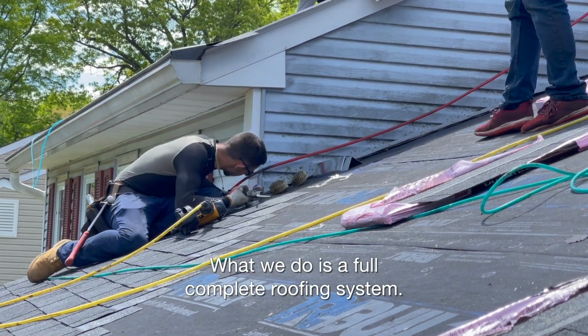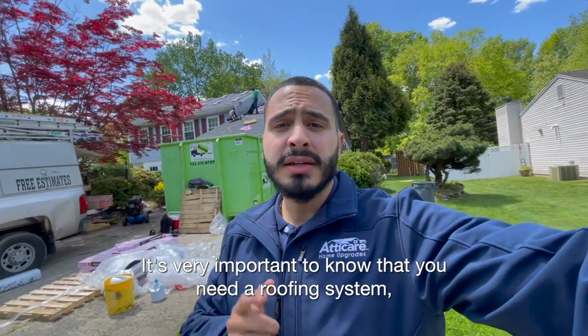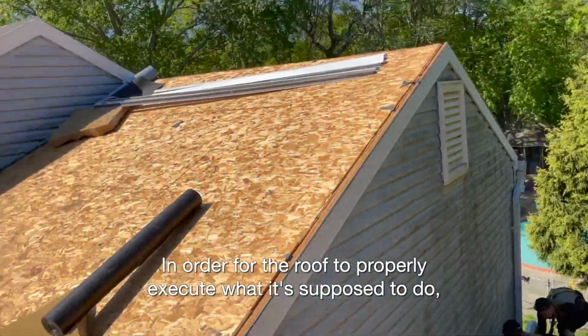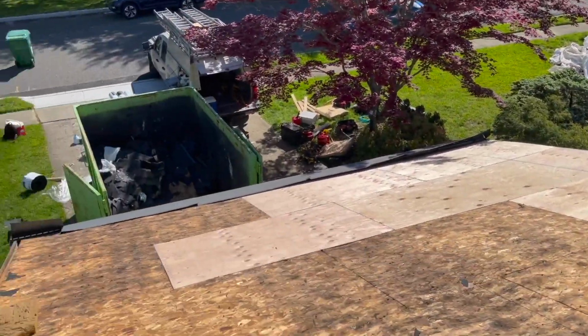What we do is a full, complete roofing system. It's very important to know that you need a roofing system in order for the roof to properly execute what it's supposed to do, with keeping water out, making sure that you have proper ventilation.